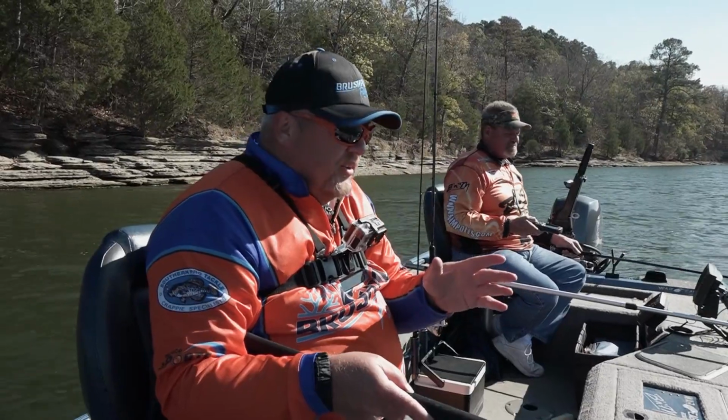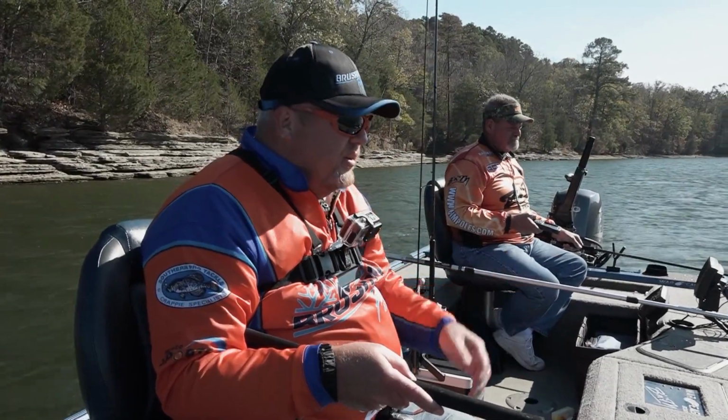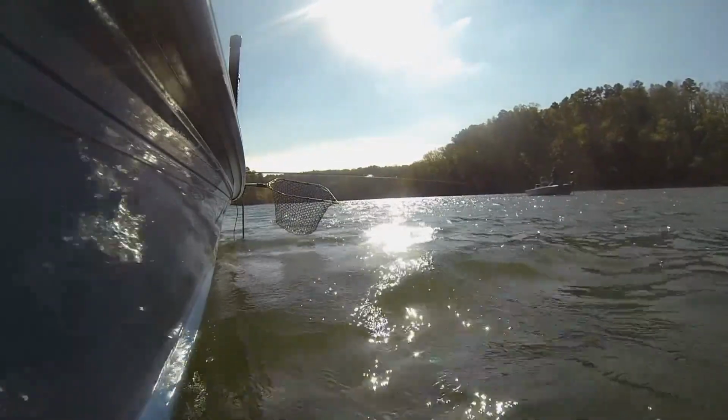The one thing too with these higher winds in the bay we're fishing now, you really got to pay attention because your line will get that bow. And sometimes it's a little bit harder to see or feel that hit. And you might be just a little bit too late.